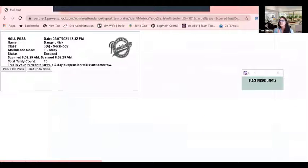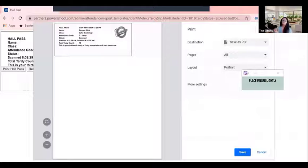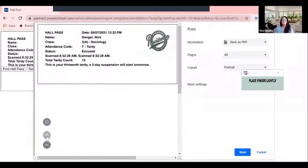Okay, just like that, all the attendance recording is complete. So let's break down the components of what just occurred. Here's the slip that was generated with the configurable options listed. And if you look down to the last 2 lines, you can see the total number of tardies and the pre-assigned consequence for the number of tardies our friend Nick has just incurred.